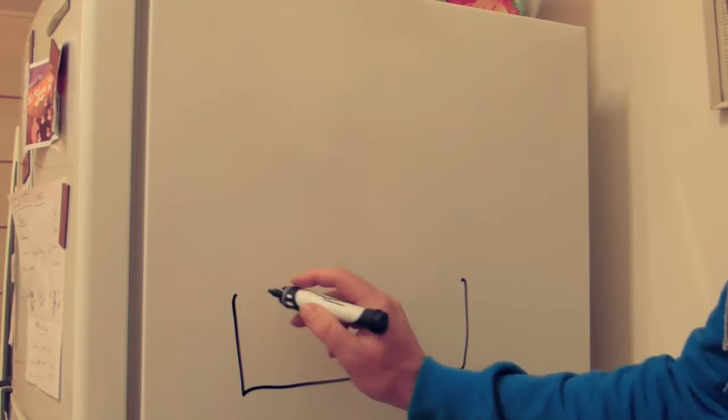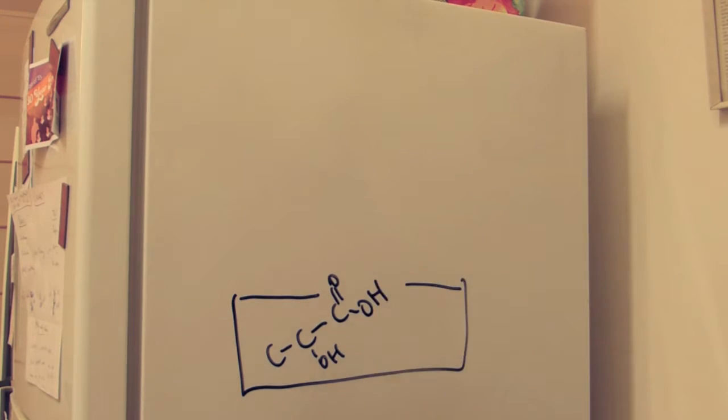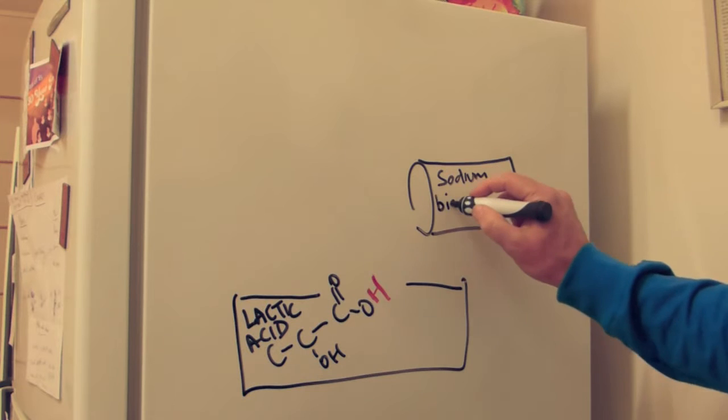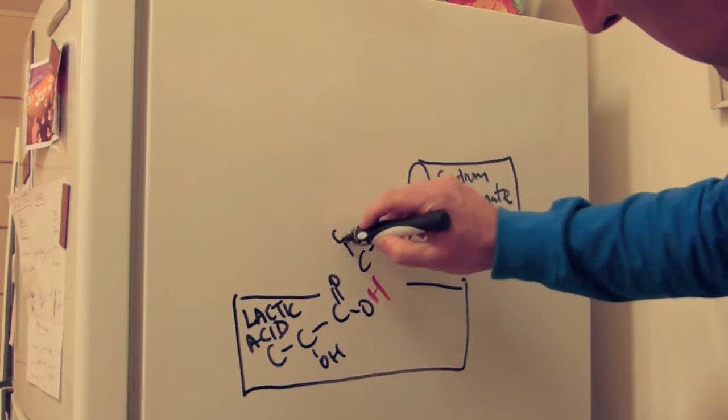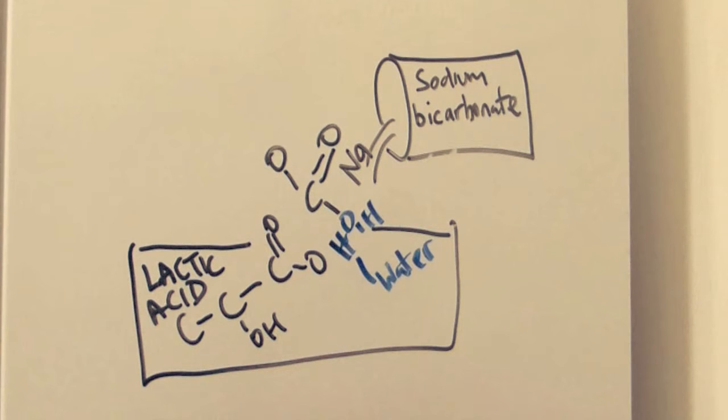Yogurt is acidic because it contains lactic acid. It looks like this. The acidic part's this hydrogen which jumps off here. When we add bicarb, which looks like this, it has an OH. That OH hooks up with the hydrogen and that creates water.